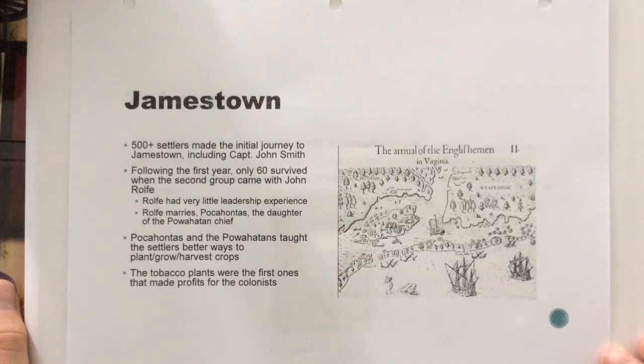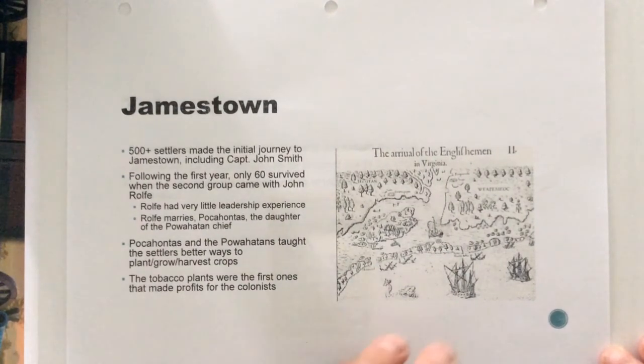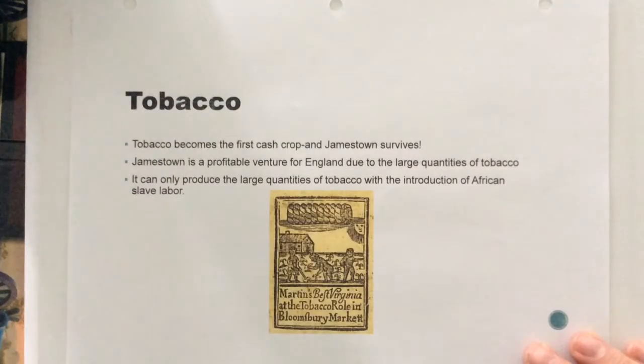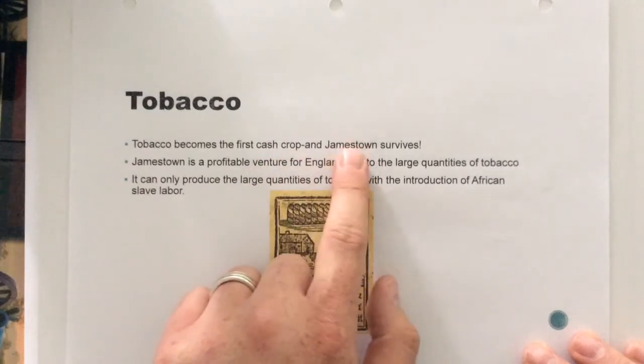And tobacco plants were the first ones that made a profit for the colonists. Shocking that tobacco would be very addictive when it got back to Europe and they started selling it. Because of the addiction to tobacco, people were buying it. And so they made their first cash crop. Tobacco, again, first cash crop, and it allows Jamestown to survive.